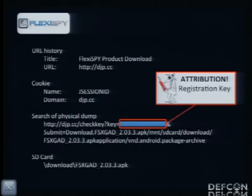FlexiSpy, stay out of my covers. I'm going to stay out of your covers. Don't worry, I don't want to be in there. Dude, I'd be so sorely disappointed.